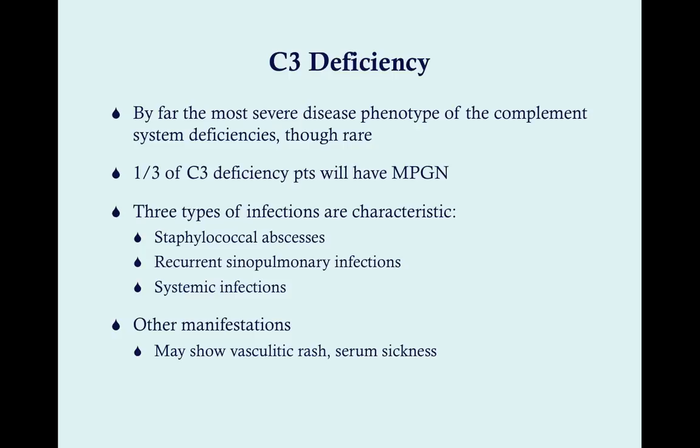Okay, so even though C3 deficiency is rare, there are certain locations where you see it more. In the Afrikaans population, which I think is like a Dutch descendant population in South Africa, they actually have a relatively high frequency compared to everybody else. And that's because of a founder effect. So I just thought I'd add that.